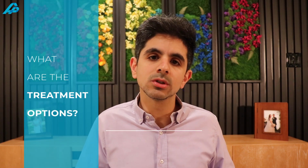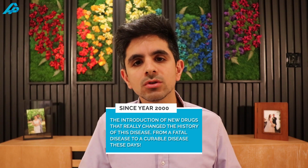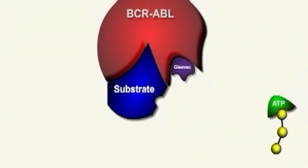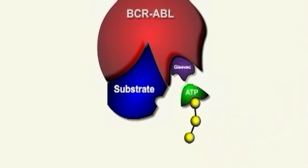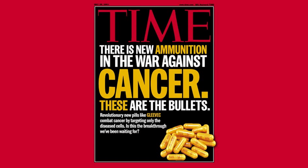Since the year 2000, we had the introduction of new drugs that really changed the history of this disease from a fatal disease to a curable disease these days. We started with the first drug called Gleevec or imatinib, which was called the magic bullet back then. It's just a simple pill that you take every day and that will put your disease in remission and under control in the vast majority of cases.